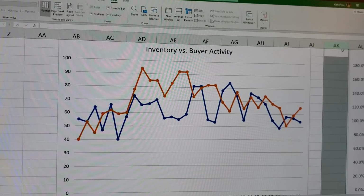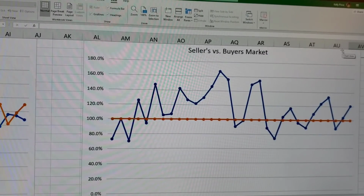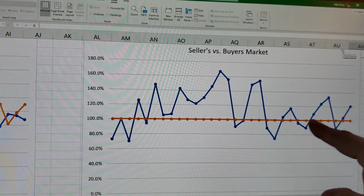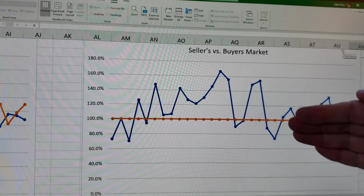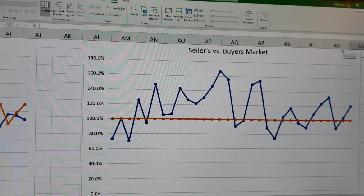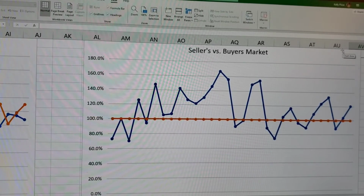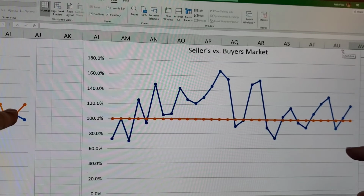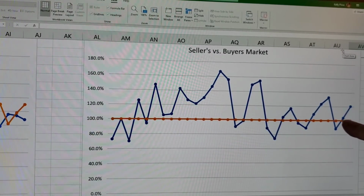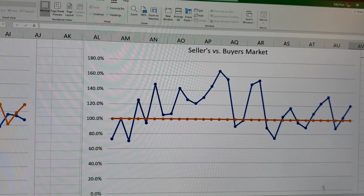So when you take that and you put it into a seller's market versus buyer's market, you can look at this graph over here and you'll see this line is an equal market. Anything below that line is a buyer's market at that time. Anything above it is a seller's market. And you can see because buyer activity has decreased, seller activity has decreased. You can see that over here. Buyer activity increased, seller activity decreased. That means that we've gotten into a stronger seller's market. So that's where we're at right now.